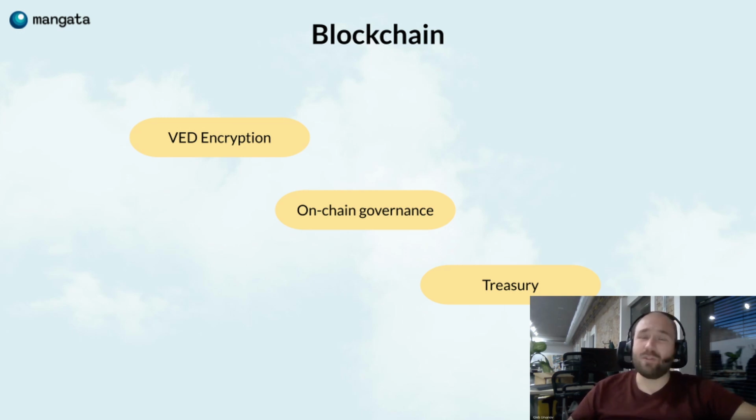So that is why I want to present what we have done recently. The three most important things of the recent Mangata blockchain updates are presented here. The first is VED encryption, and VED stands for value extraction by denial. What we are doing here is hiding user transactions from potentially malicious block builders and executors, so no one can see what's inside the transaction until it's too late to modify it, reject it, or replace it with their own.